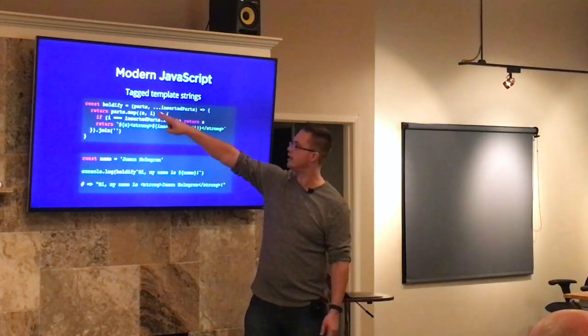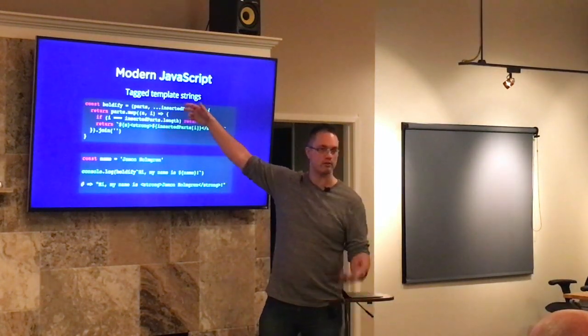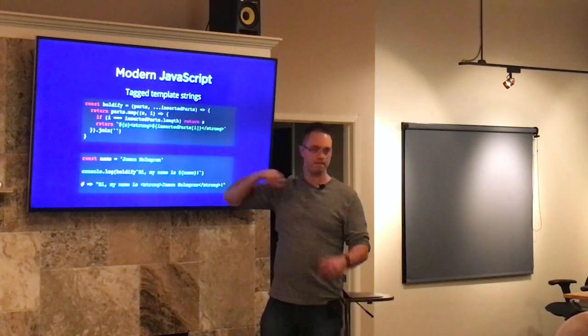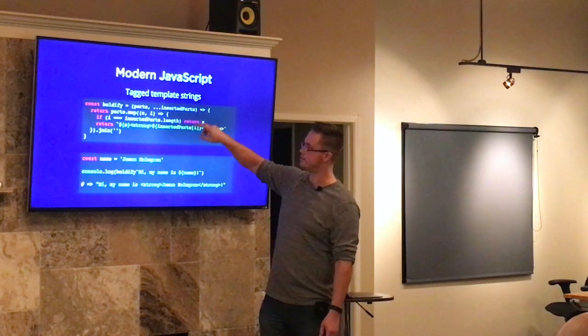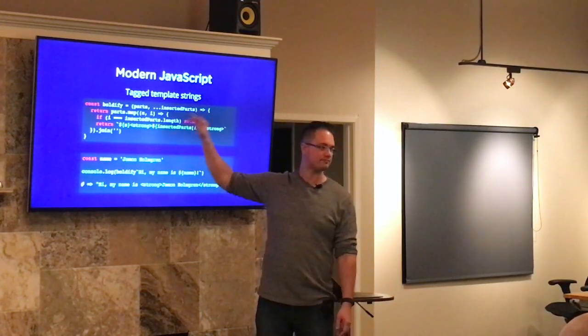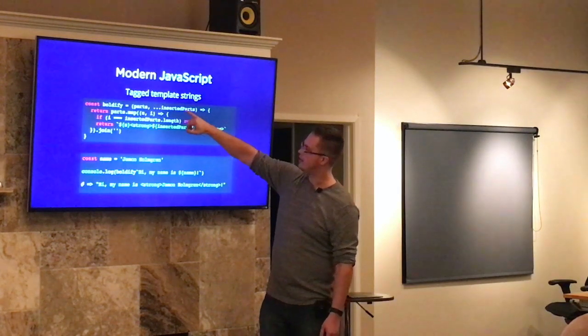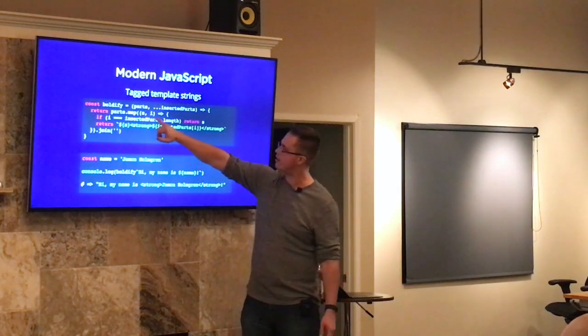Now, I'm doing a rest here. Again, going back to the whole rest thing, I can name it whatever I want. I could have named this rest. This is in a function definition. We haven't talked about fat arrow functions yet, but we'll get there. And then what I can do is I can map through all of the different parts.